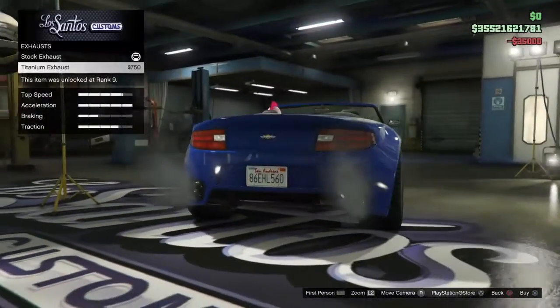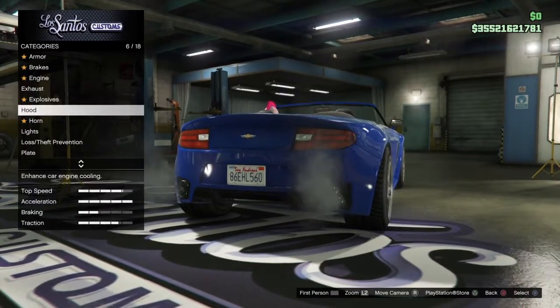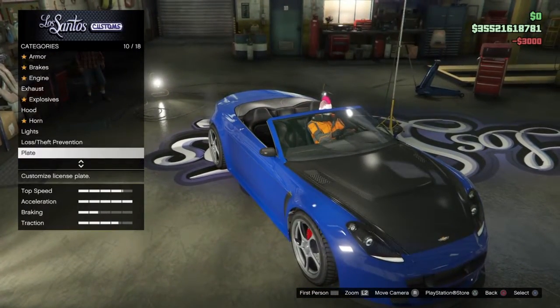So go ahead and grab this car. You can find it on the street. Give it a test drive. I'm pretty sure you guys are going to enjoy it somewhat. And there's a couple of customizations to it. You can really make this car look nice.